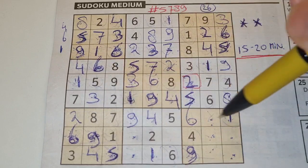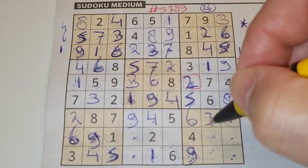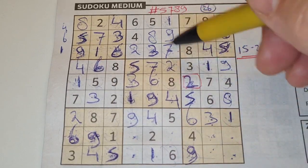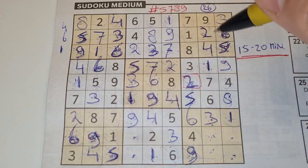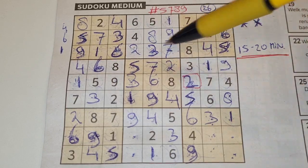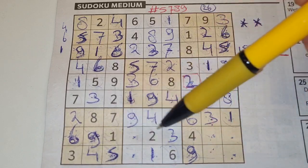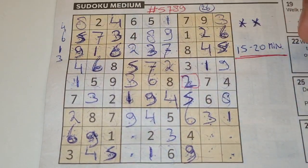1 box left in this row for a number. The 1, the 2, the 3 is missing. 1 box left in this column for a number. The 1, the 2, the 3 is missing. Do we have all the 3s? All the 3s are used. I can see this is number 4, number 3.